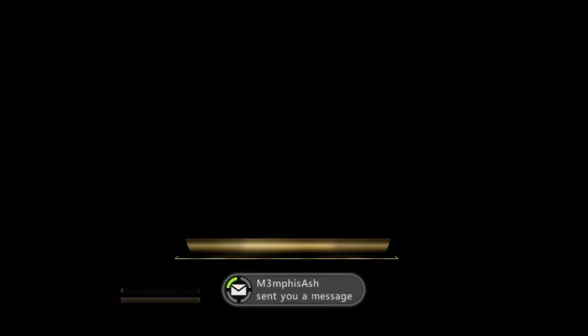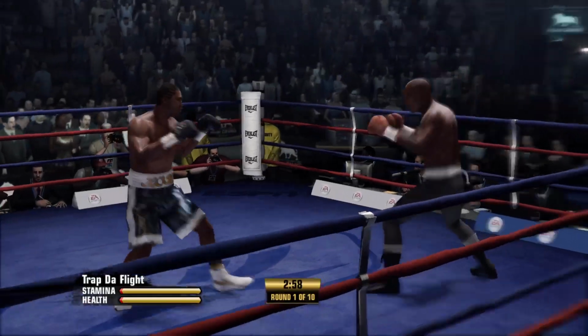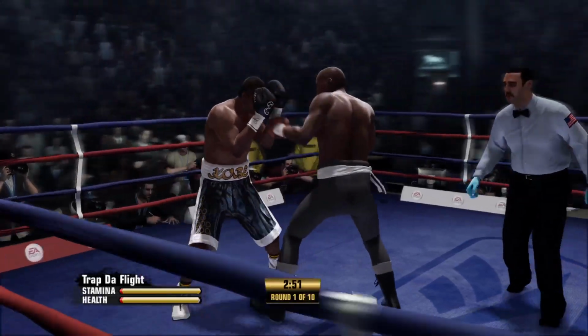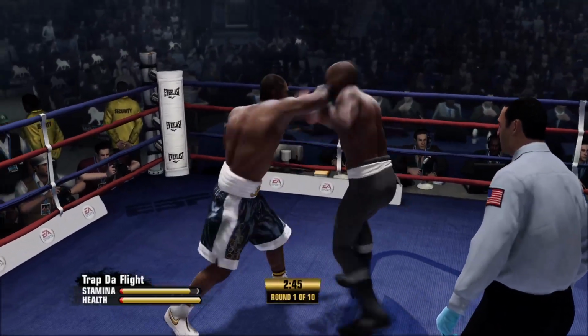Of heavyweight action. First round underway in this scheduled 10-rounder. Gets rid of that. It was intended for his head.